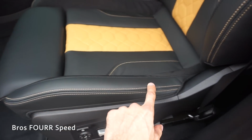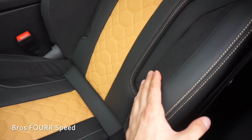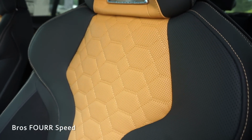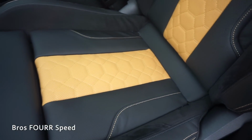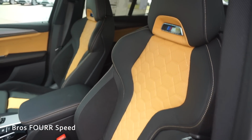We have solid black leather along the sides with the tan stitching, some Alcantara along the insides of each bolster. And then more tan stitching finds its way all around the edges of the seat. We get the M badge up top, this beautiful design with the tan leather in the center, all perforated leather in the centers with this cool hexagonal stitching design to it. Very, very nice looking seats.